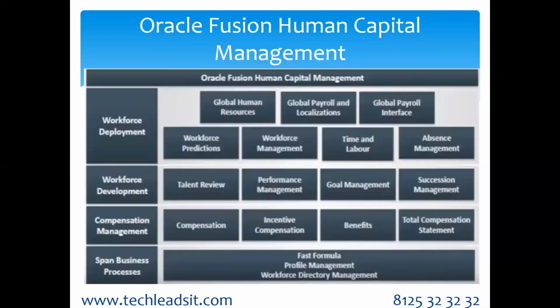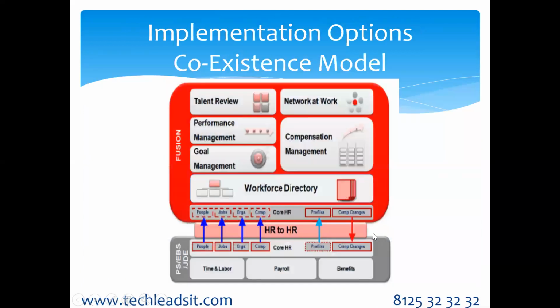So we're going to cover the HR, payroll, and absence management, goals, performance, and talent management, compensation management, and time and labor. I think that's the scope of our course. And fast formulas and profile management? Yes, we'll cover them. Also, we have the technical things that we'll cover. We have one more slide, so we'll discuss that. All right, so let's go on. Are you going to cover security? Yes.